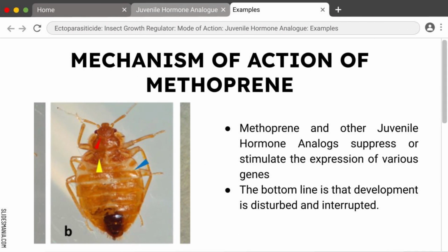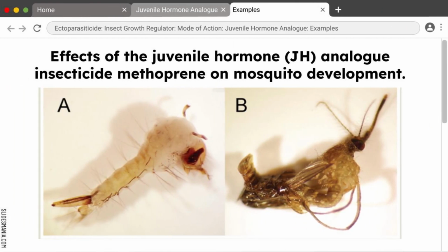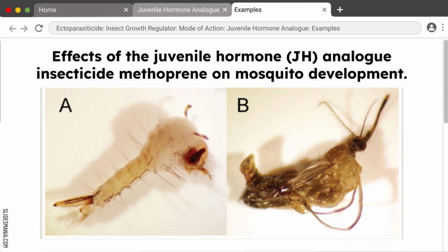Methoprene and other JHA suppress or stimulate the expression of various genes involved in insect metamorphosis, otherwise regulated by natural juvenile hormone. Depending on which gene is affected, different biochemical and cellular effects will result. The bottom line is that development is disturbed and interrupted. This picture shows the effects of the juvenile hormone analog insecticide methoprene on mosquito development.